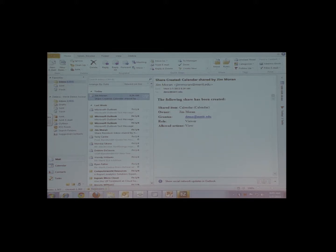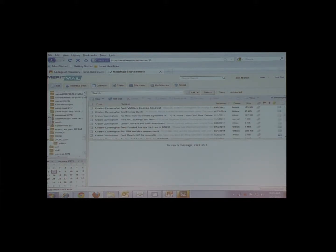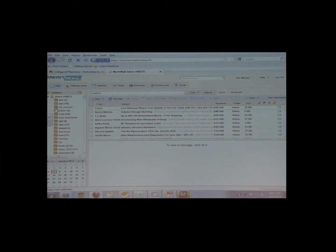So I went a little overboard on searching there, and that's not something that you're always going to do, but it does rationalize for me why I've got so many messages in my inbox. And it allows you to work in a similar way if you like.